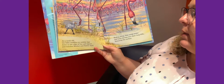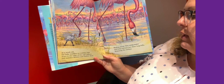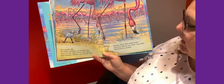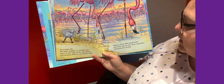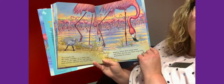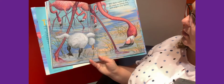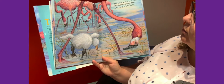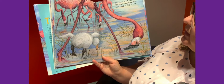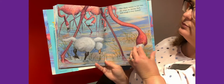At a week old, the baby waddles on wobbly legs down to the edge of the salt lagoon and watches mother and father feed. Wading along, they scoop water and brine shrimp into their long bills, skimming the surface. So they're eating shrimp. The chick wants to try too. He steps on dainty feet and snags a tiny insect.